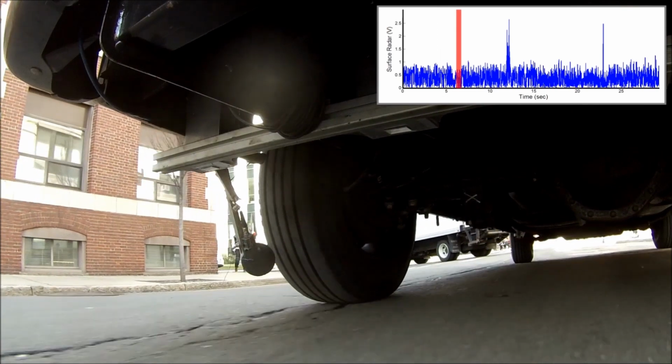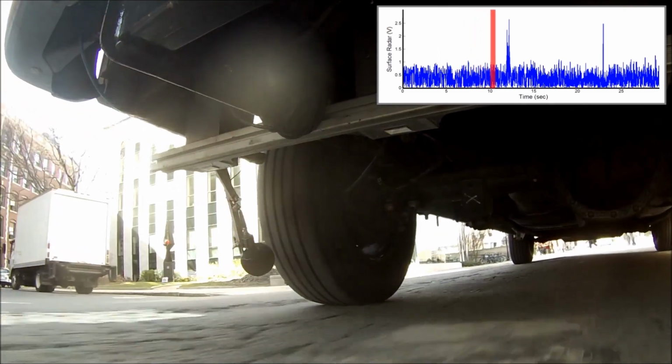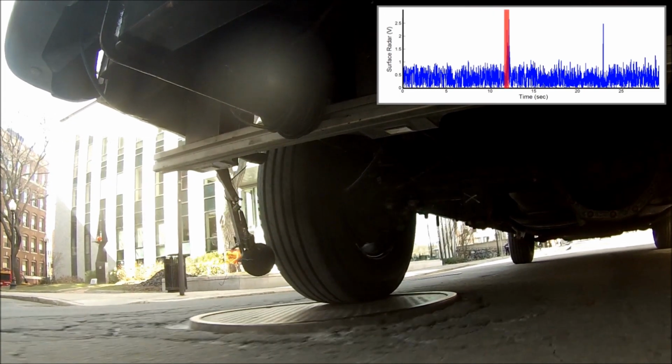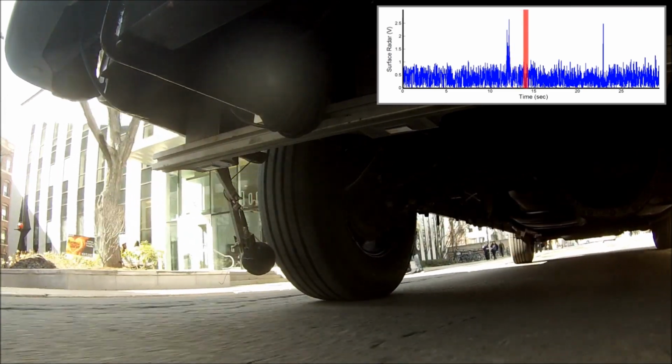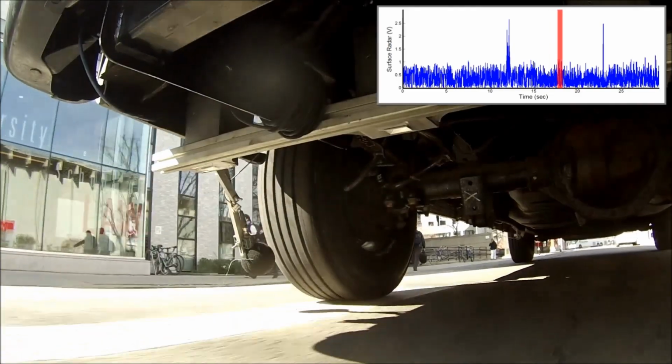A third sensor is our surface radar. You'll see that spikes in the raw data here correspond to manholes or metallic road features, allowing us to perform asset collection tasks. This sensor can be used to detect other materials as well, and with further processing can even show the road's profile.